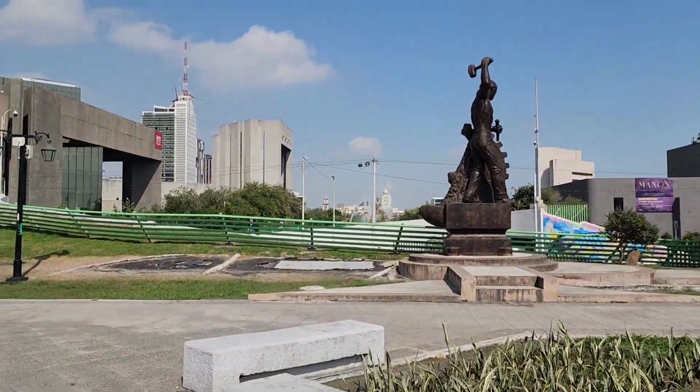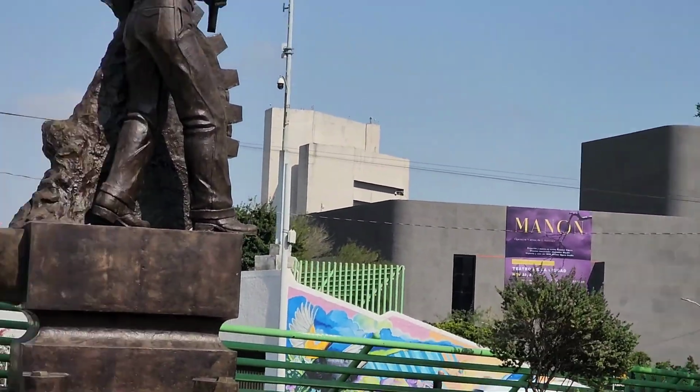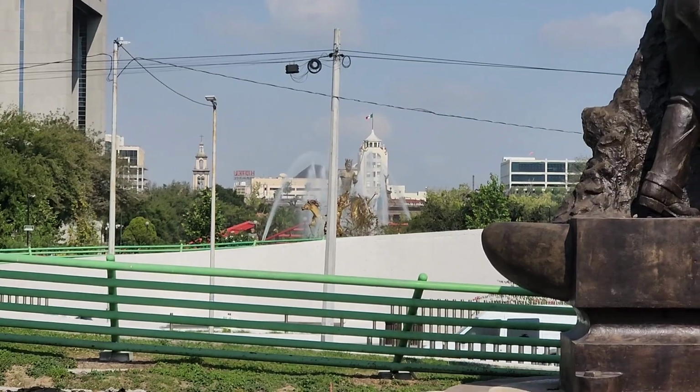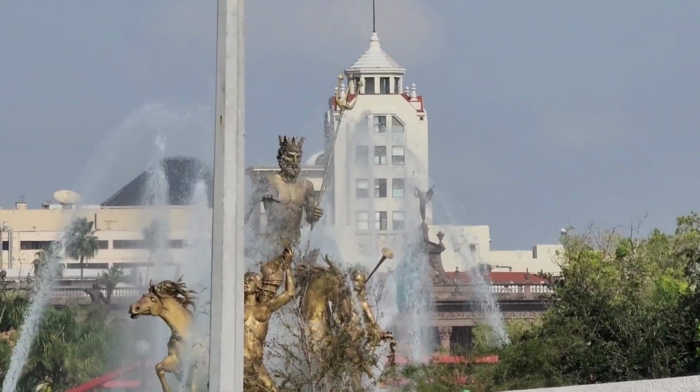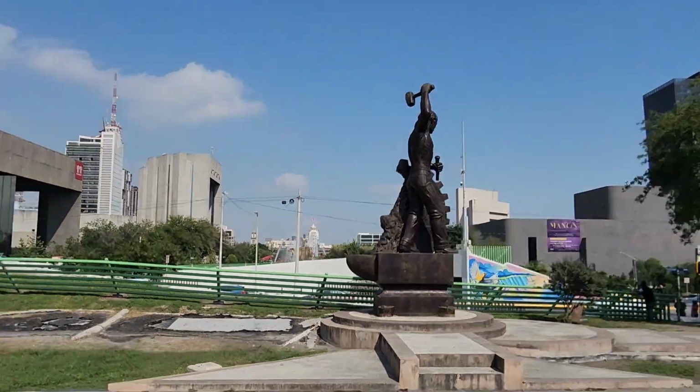There are the statues I was telling you about with the Macroplaza. Gotta get a little higher. Step on top of this. You see it? Oh yeah. That is super cool.